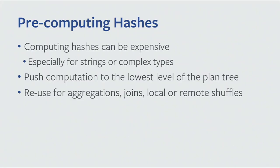Queries often have to perform hashes of data. When you're doing a join, you have to hash on the join key. If you're doing aggregation, you have to hash on the aggregation key into the hash table for the aggregation. And then you also have to do those for when you're doing shuffles. So if you're doing a join, you've got to hash the data to go to the right machine, and then it's got to hash again on the machine when it's doing a join. So we have an optimization where we actually pre-compute the hash early in the plan, basically add it in as a hidden column, and then carry it on through the plan. And that can save a substantial amount of CPU when people are joining on large strings or other complex data types.